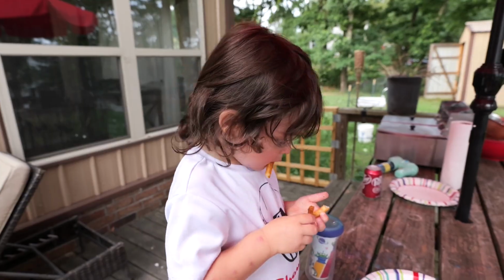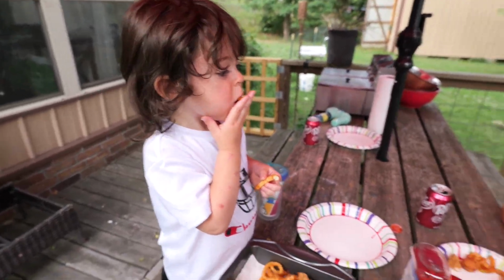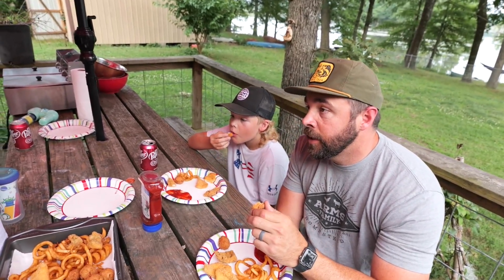What a legend. We worked hard to catch these fish for you, Cypress. So you better eat some fish too. It was hard to catch those fries though. Mom went and got those fries out of the grocery store. She worked hard on them.